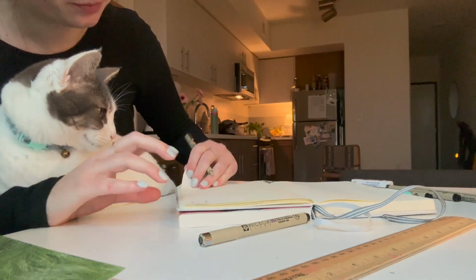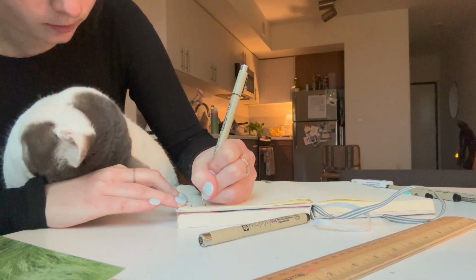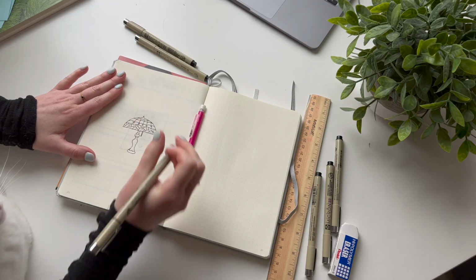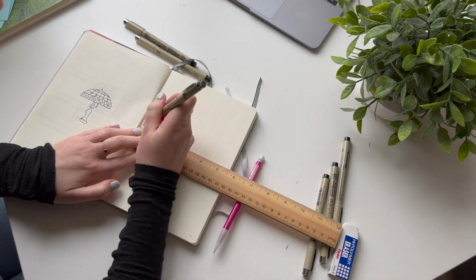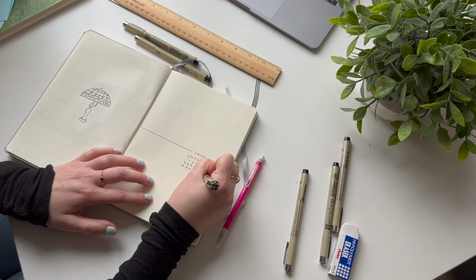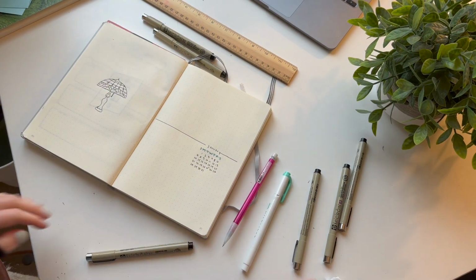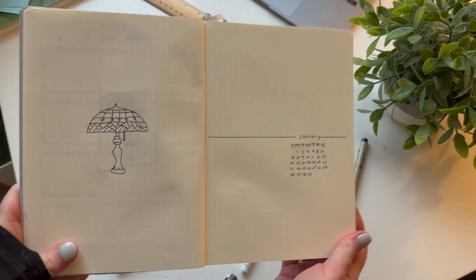Then I go ahead and start my January spread, and I wanted to draw an image of a lamp. I always start a month with a drawing that represents where I'm at and where I'm going. Given that January is one of the darker months in the Pacific Northwest, I felt that a light made a lot of sense. I think that it also tied into my light switch theme.